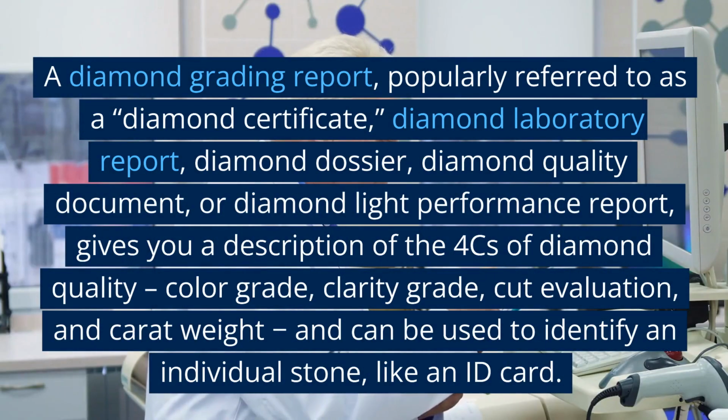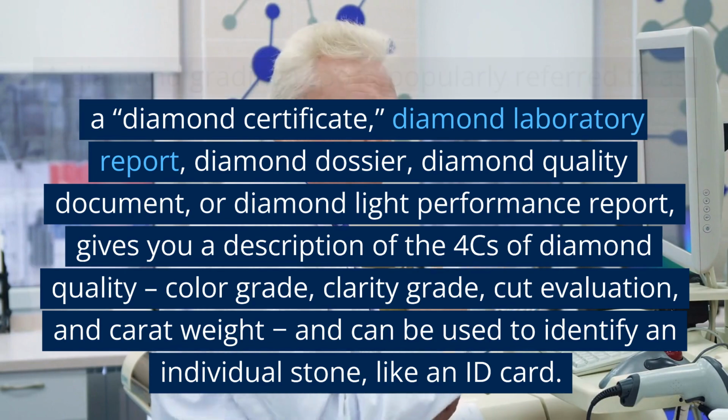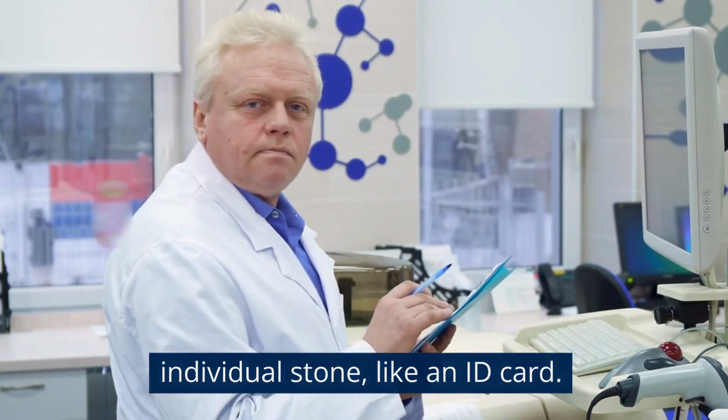A diamond grading report, popularly referred to as a diamond certificate, diamond laboratory report, diamond dossier, diamond quality document, or diamond light performance report, gives you a description of the 4 Cs of diamond quality: color grade, clarity grade, cut evaluation, and carat weight. It can be used to identify an individual stone, like an ID card.